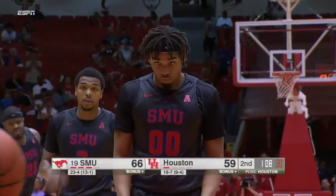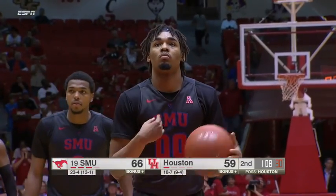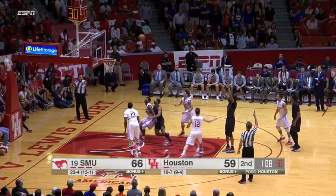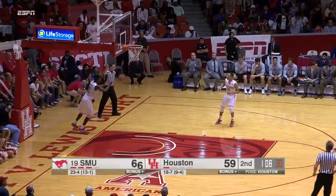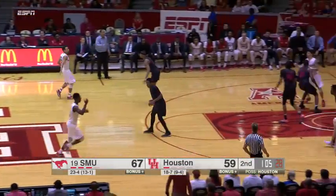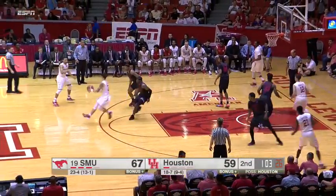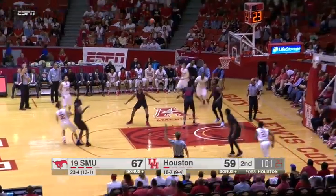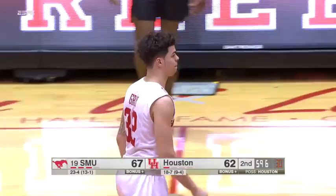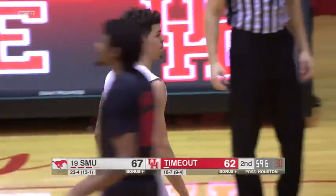Playing devil's advocate with you just for a minute. It's a physical game. These two teams are playing physically, and it's a fine line between legally and calling it to the letter of the rule, right? It is and it isn't. Houston's not that physical a basketball team. They're really not. And SMU, we know they don't foul people. So Gray for three. Needed answer for the Cougars, and a timeout called.